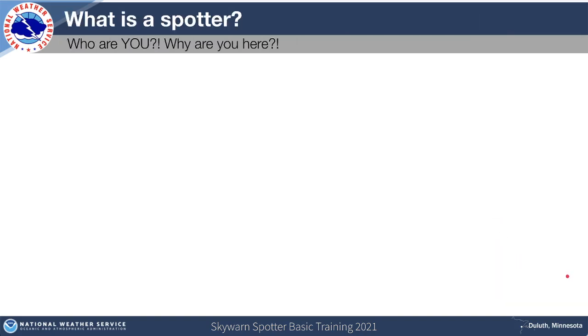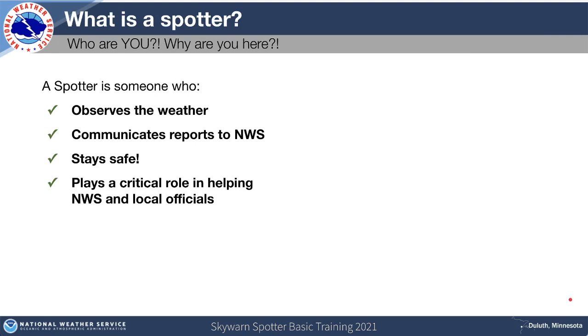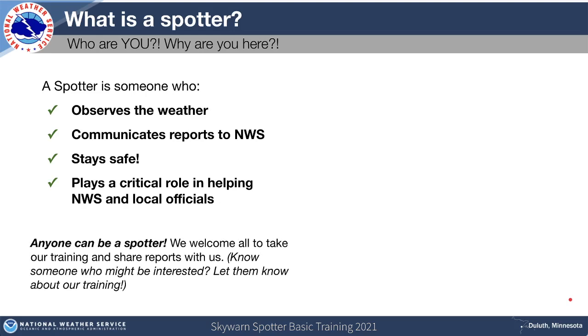So what's a spotter? Why are you here? What's the purpose of this training? Why do we offer this training? A spotter is someone who observes the weather, communicates those reports to the National Weather Service, stays safe, and plays a critical role in helping the Weather Service and local officials. Anybody can be a spotter, and we welcome anyone to take our training and share reports with us.